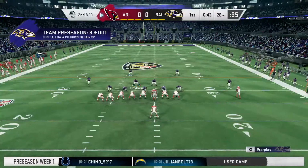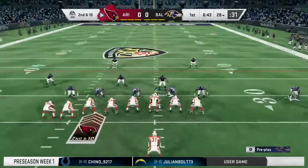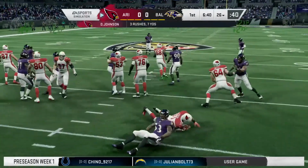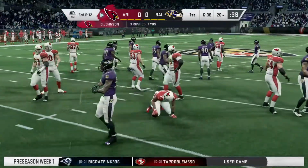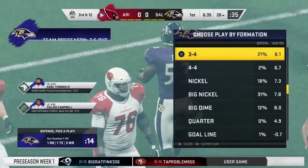So now they'll come up on 2nd and 10, once again from the 28. Double tight, guys, double tight. 3 down. Johnson, and he is met in his tracks behind the line of scrimmage. A 2nd down play results in a loss of 2 yards.